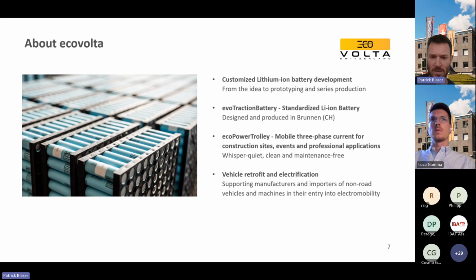And last but not least, if we find time at the end of the presentation, we'll give you a brief introduction about our vehicle retrofit and electrification part. As it's not our core business, we'll show you some parts we do there if we have enough time at the end of the presentation.